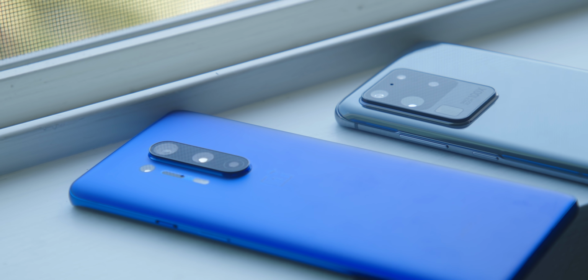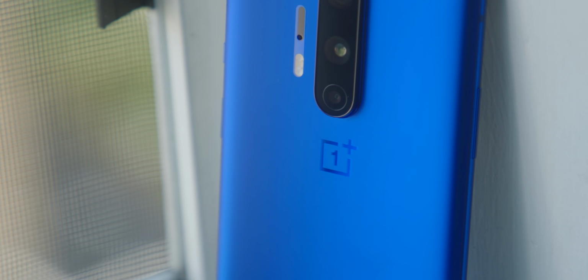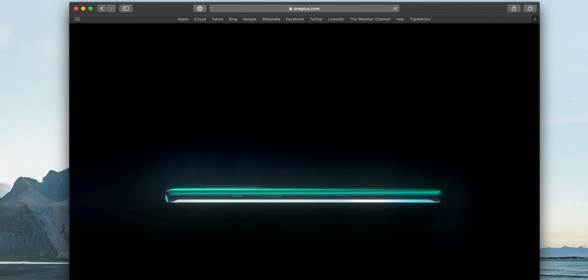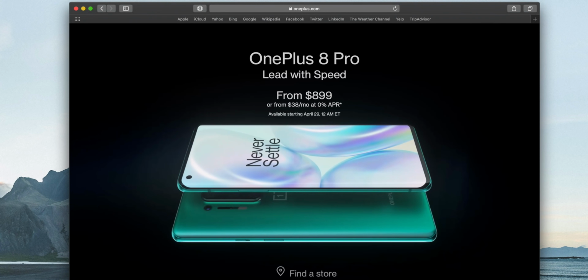So let's first address the big elephant in the room here, and that's price. To the dismay of quite a few people, OnePlus has answered the complaints a lot of folks had with their hardware: no wireless charging, subpar optics, and better displays. They've answered all of those and more with the OnePlus 8 Pro, but of course, that came with a price premium, going up to just about $900, at least starting.